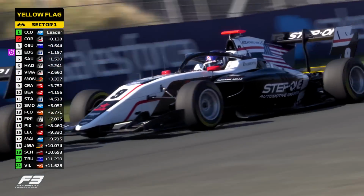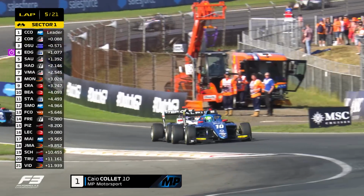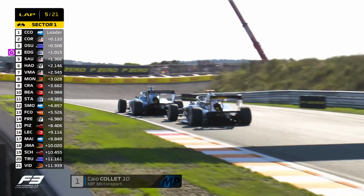The MP Motorsport driver is leading for the team here. The team racing on home soil. And Colette now goes through into the race lead. Brilliant move there from the Brazilian.